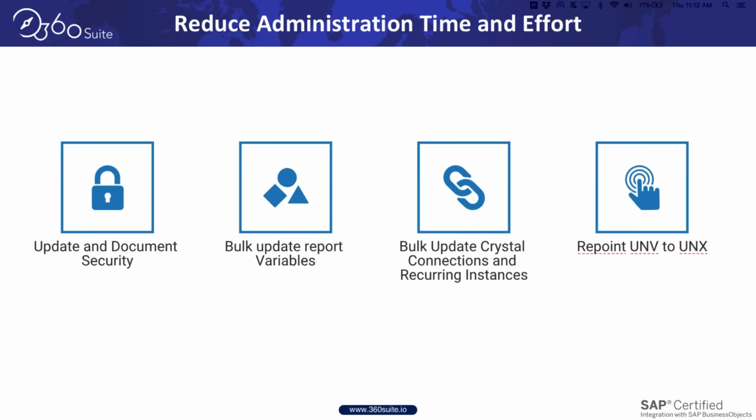With Service Pack upgrades, a lot of times variables change, the syntax of the variables are needed. We had a customer that recently upgraded from, I believe it was 4.1 to 4.2, and there were some variables that needed to be updated. So the syntax, it was just a little bit of the syntax needed to be changed. They were able to do that in bulk with 360 View.